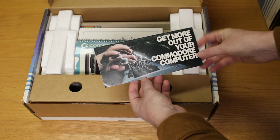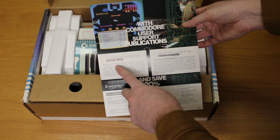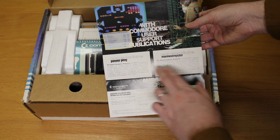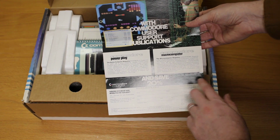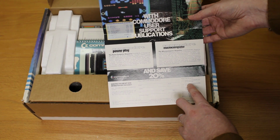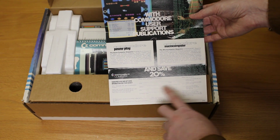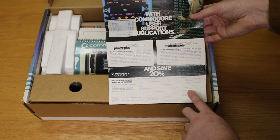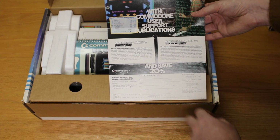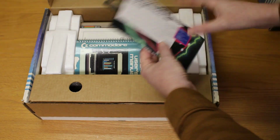This is a little flyer for Commodore magazines. So, let's see, we've got Commodore Power Play and Commodore Microcomputer magazines. I've never actually seen either of these magazines, so it'd be kind of fun to take a look at those. So you can order Power Play for $10 per year, or this one. I can't understand this. Please sign me up for so many years. Okay. So anyhow, you can get these. Commodore Power Play is $10 and Commodore something is $15 a year. All right. I should mail this in and see what happens.